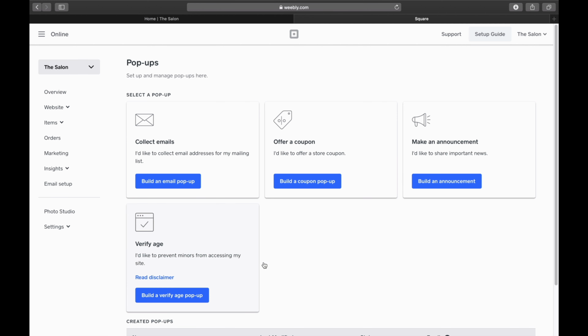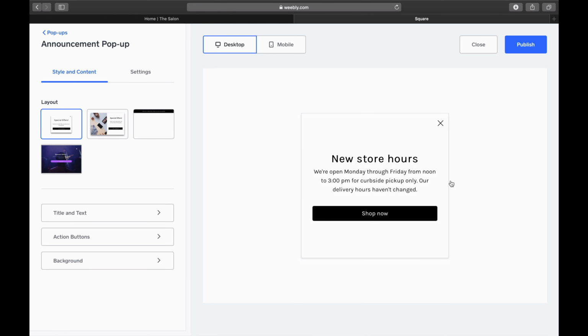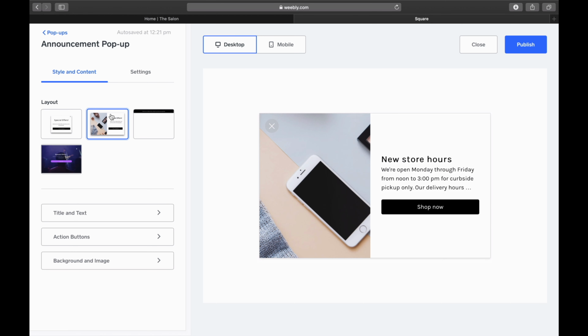So you can use this for many different reasons. You can use it to collect emails if you want to build up your email list, to offer promotions and so on. You can make announcements. So let's go in so you can see what it looks like. If I were to create an announcement, for example, I just want to show you what that pop-up builder looks like, because I think this is quite impressive actually in terms of features that Square is offering here.